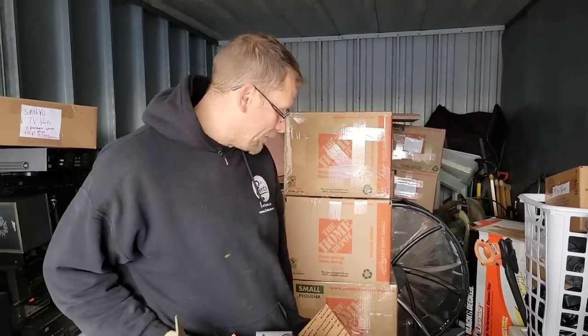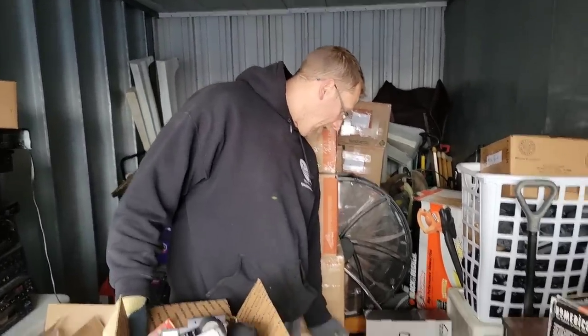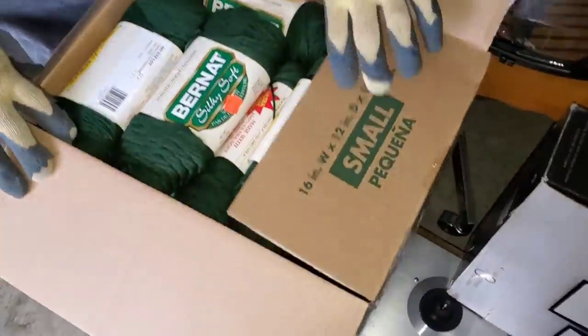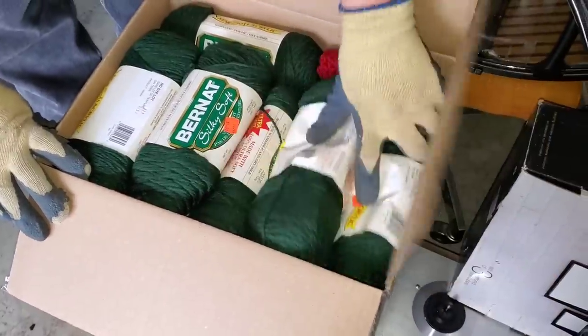So many more boxes to go through. And the only reason I was moving these boxes to get to this IKEA right here, I want to see the model number, but let's put some of this stuff away before I drop. All right. Oh, nice. Brand new yarn. Never go wrong with some yarn, huh, Shane? Never. All brand new, money.